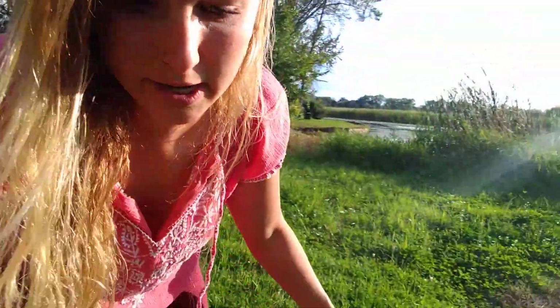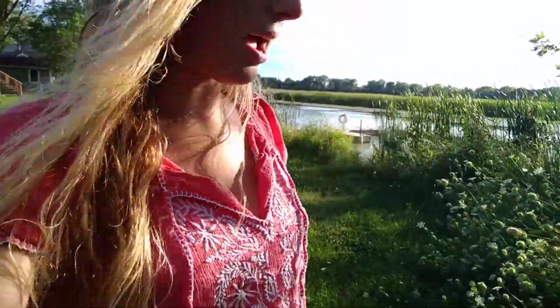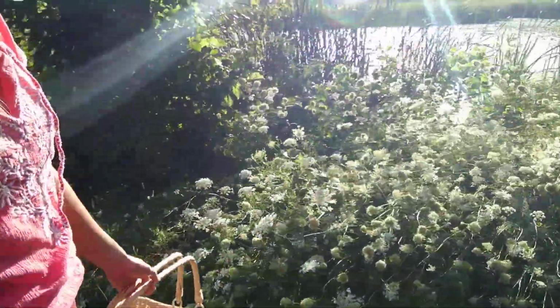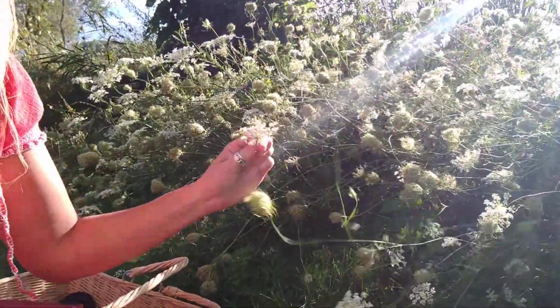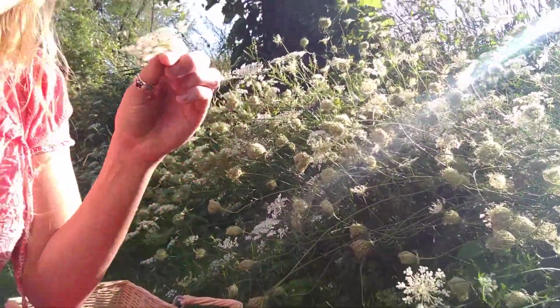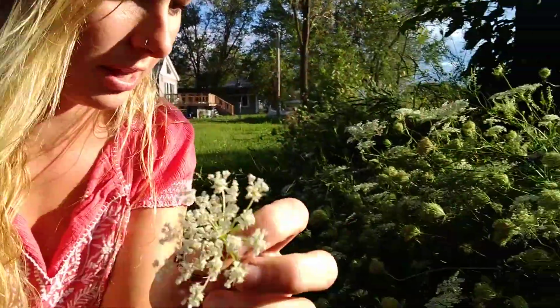So let's go ahead and keep walking, and I'm just going to be looking down and finding just the medicine that is accessible to us right here. It's pretty cool. We have tons of Queen Anne's lace here, and I'm sure all of you have seen this at least before. Queen Anne's lace is such a beautiful flower, beautiful for pressing for home crafts if you're into that sort of thing.